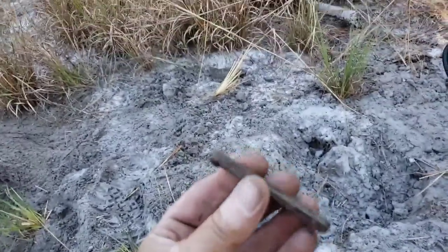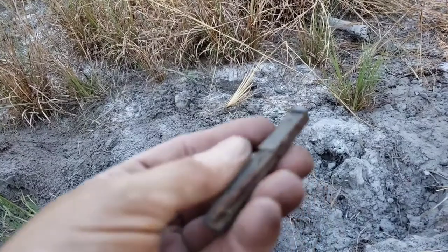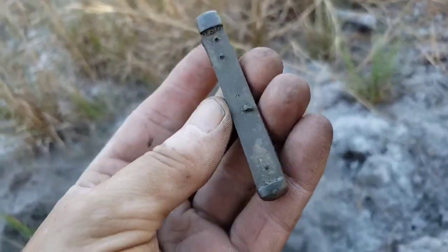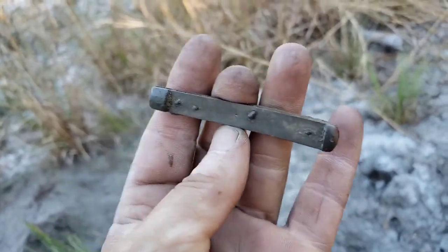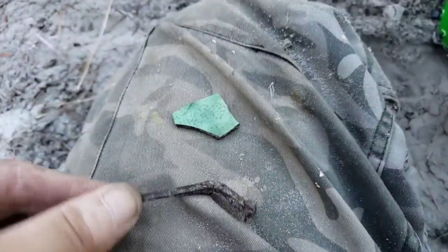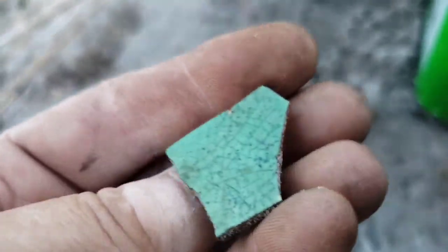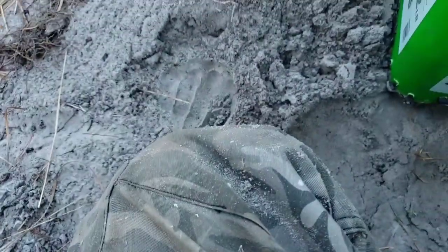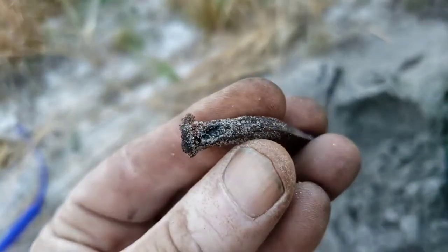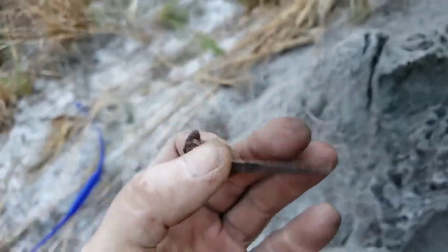All right guys, digging and sifting. Pocket knife. Sweet. I think that's my first pocket knife, so gotta be liking that. The sifter that time. Little green piece of pottery. Kind of pretty with flex in it. And we got a square nail. Definitely shows some age. Sweet.